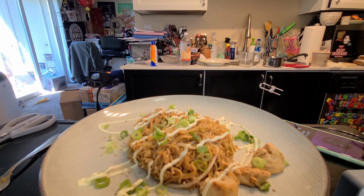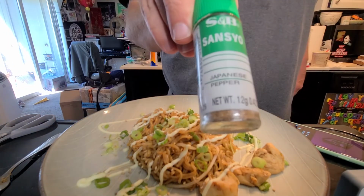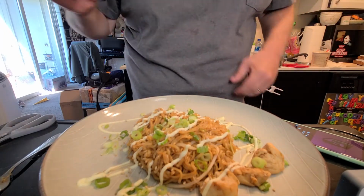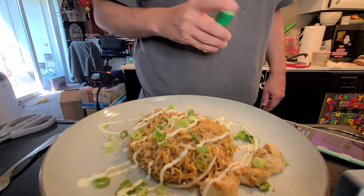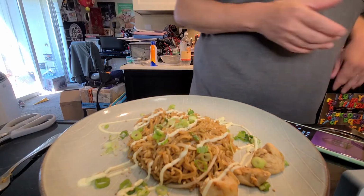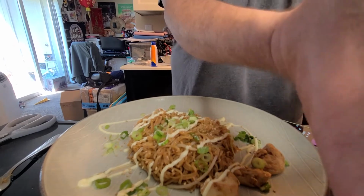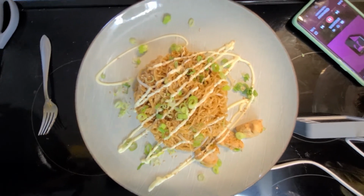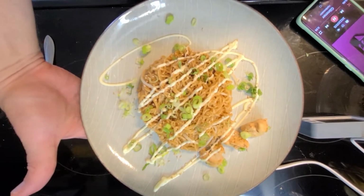And where is it? Where is it? Where is it? I will use this. This is sansho. It's Japanese pepper. I tell you what, I think it really gets overlooked. I think it's good stuff and deserves more props. And there is your Yakisoba today.